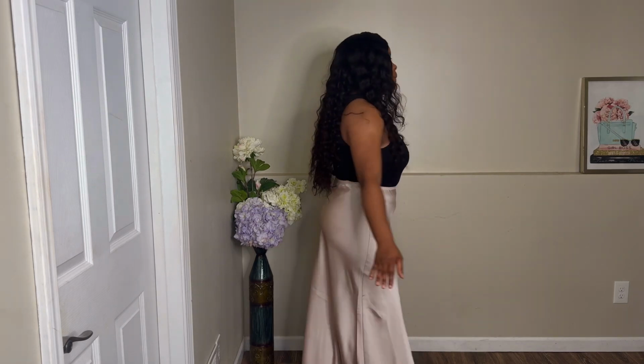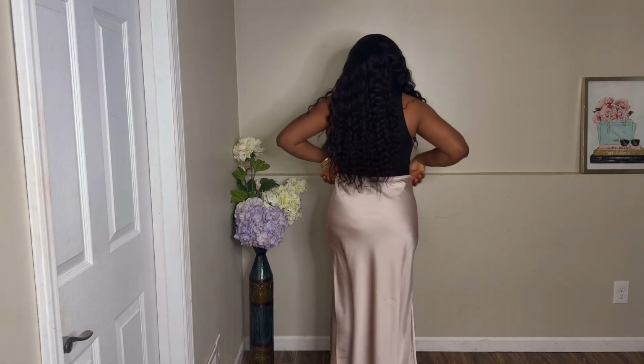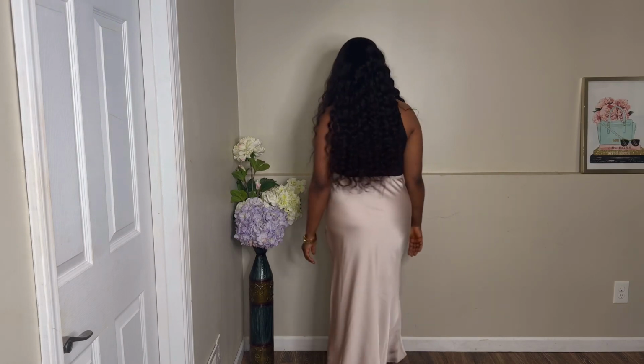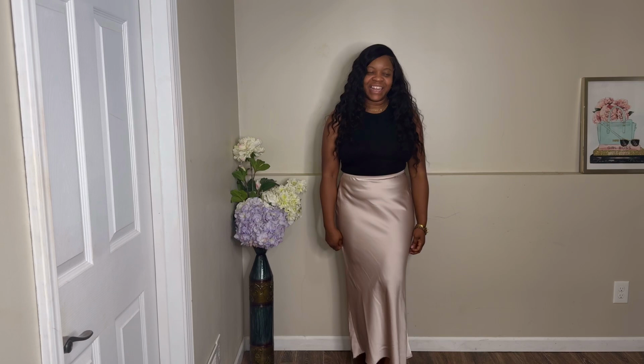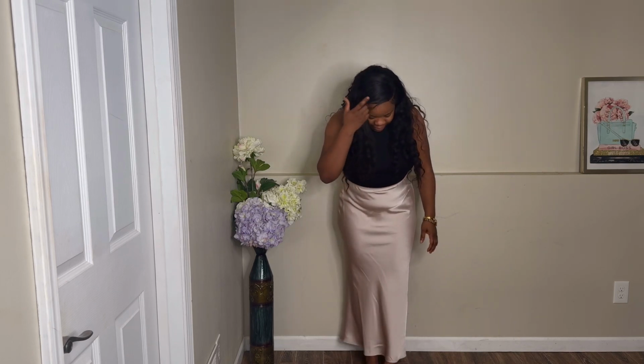You can wear these with like a black top. What do you think of this one? I like how long it is. Like it's on my ankle.